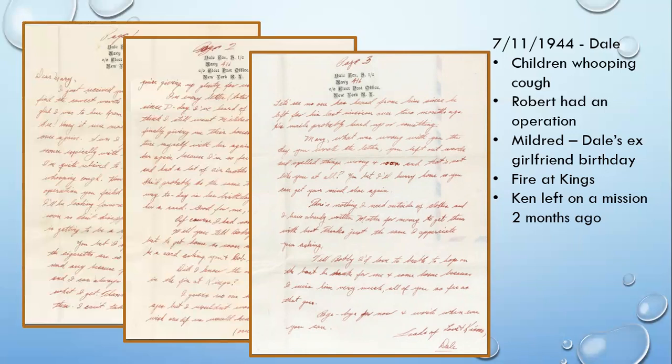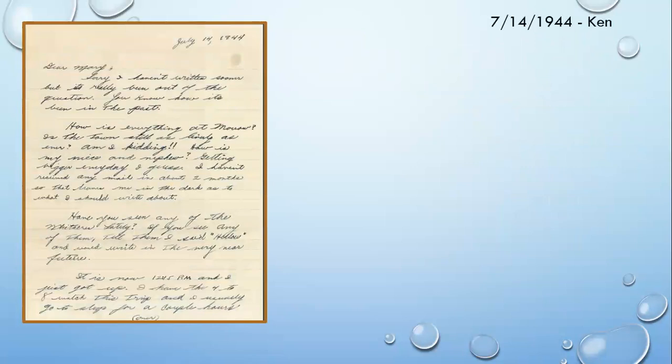Then we have here, 3 days later, her brother Ken, who they were concerned about, has written.